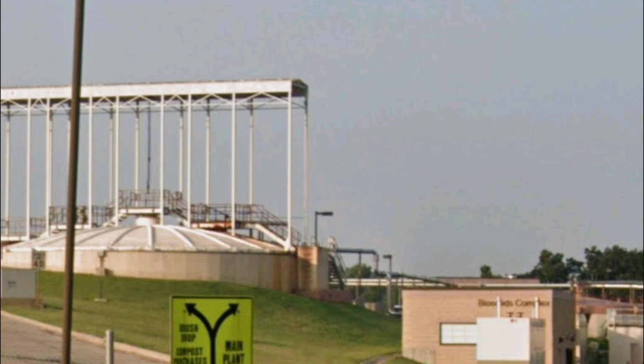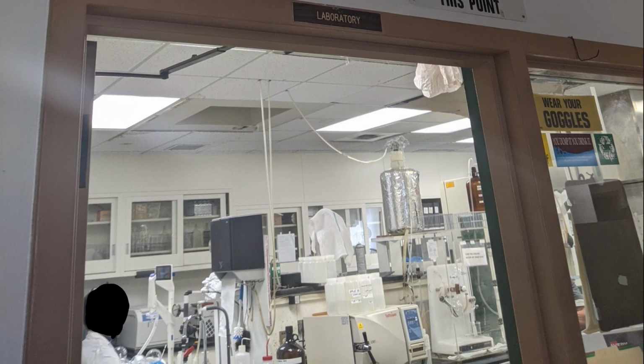This is the sludge processing equipment. They thicken the sludge and send it to the digester, where bacteria break it down into biosolids, which are then dried, disinfected, and sold as fertilizer. This uses anaerobic bacteria that don't use oxygen, unlike the MBBR, which uses aerobic bacteria. They also have their own on-site testing laboratory, where they test the effluent to make sure that there are no issues and that it complies with all regulations.